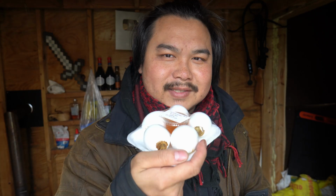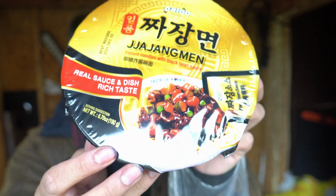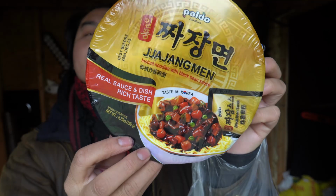Yeah. So I'm gonna try it. There's some fish sauce in here also, and so yeah, we'll try some of this later. And I thought it was funny because it's just interesting. It's something that you don't normally see at a grocery store. I've never seen this at a grocery store. I also bought this here. I believe instant noodles with black bean sauce, real sauce, and dish rich taste. It's a Korean brand, I believe.